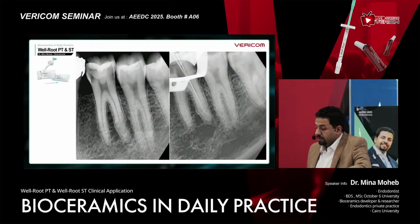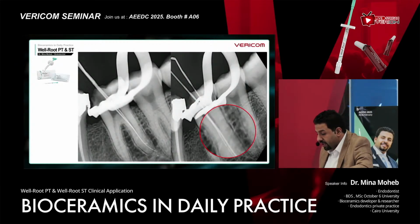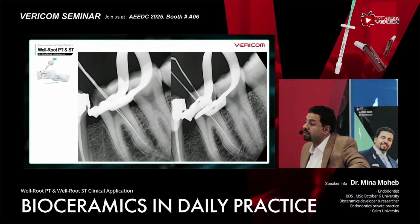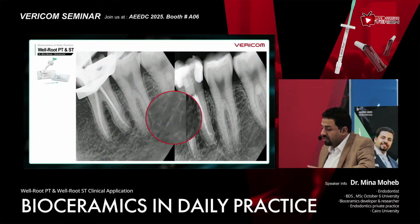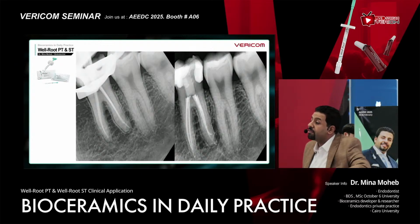During scouting of the distal root of a lower first molar, a lateral canal was detected. Look here. The file entered through the lateral canal. Unfortunately, the file was separated inside the lateral canal. Here is the file that was separated inside. But after injection of the sealer, the problem was solved. The sealer goes beyond the separated file.